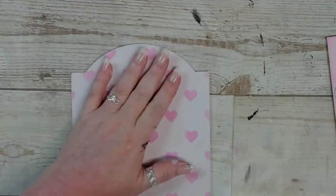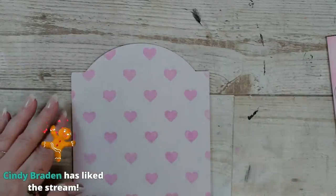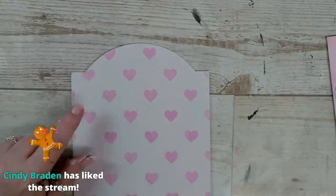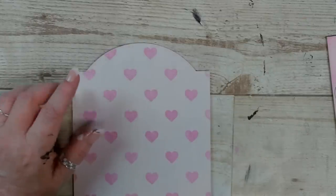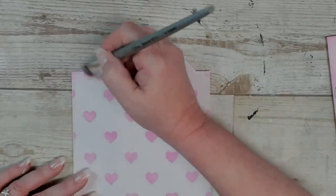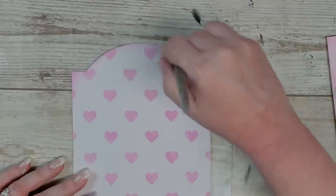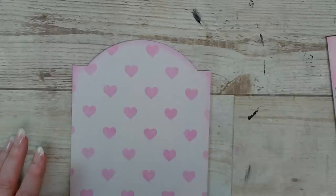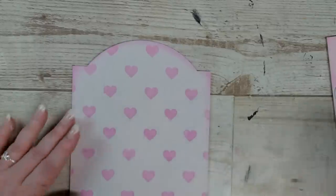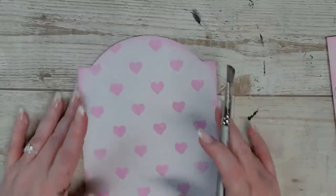So, now that I've got that, I'm going to grab an angled shader. I'm going to use one of my half inch. Don't really need anything bigger. And I'm going to use that same color that we used for the hearts. And we're going to put a nice wide float around the outside edge. Just a soft float, a little bit of color out there. It doesn't have to be perfect. Neatness doesn't count, obviously. I like that softer little splash of color at the outside edge.